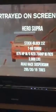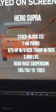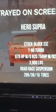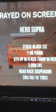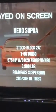That's all that car made? 676 wheel horsepower without NOS, I guess. Okay, I guess that makes sense. But still, you can get almost 1,500 horsepower out of these, I guess on turbo alone. Let me know, guys. Without NOS. With NOS is... Oh, no, it's not. Oh, yeah, 750. But still, that's it? 700. Damn, they hadn't modded that one quite like I thought they did. I thought it was at least up in the 1,100 horsepower range.